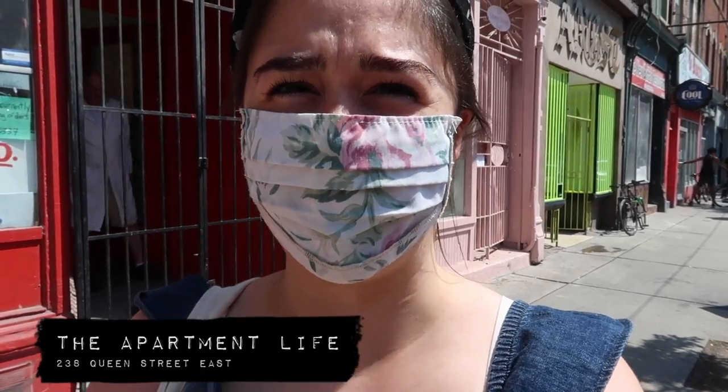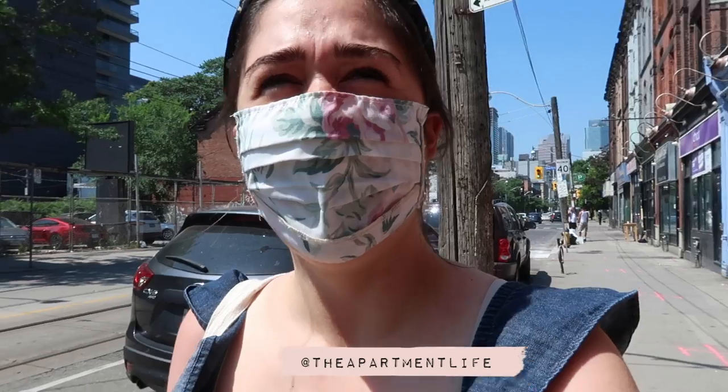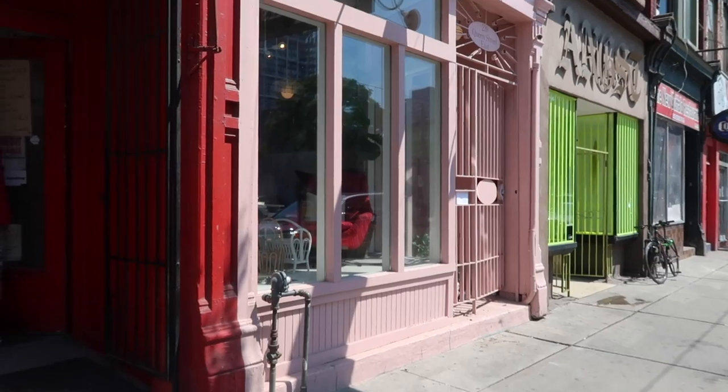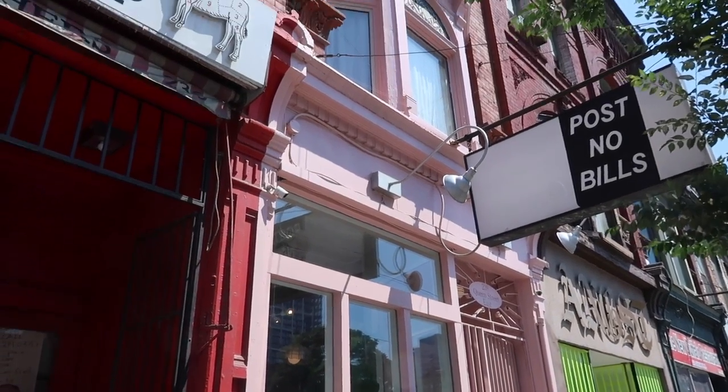We're at the first location, which is the Apartment Life. One of my favorite decor shops in Toronto. It's actually a vintage store, so Fiona, the owner, sources all of the items herself, and then she either just sells them as is or she refurbishes them. I'm gonna put her Instagram here. Also, she painted the entire storefront pink herself. Look at this.